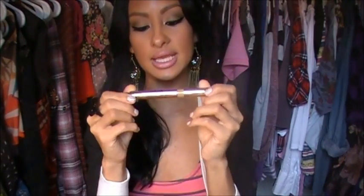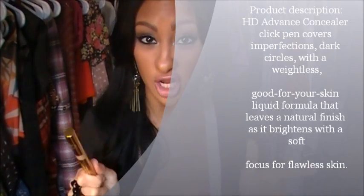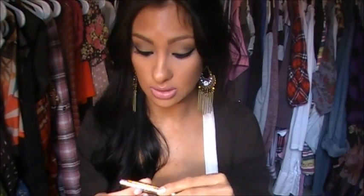Another concealer that I just recently bought that I really like is the Milani HD Advanced Concealer, and this I would not recommend for someone who's looking for coverage under your eyes. Absolutely not. It's very, very, very thin. It has a little applicator like this, a little brush, and this is very yellow based. At least the one that I have is.